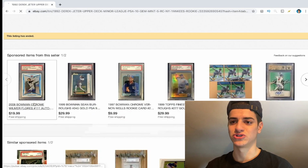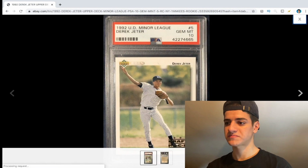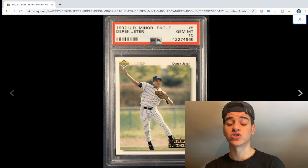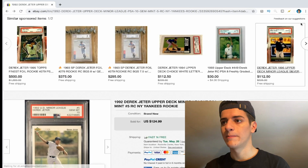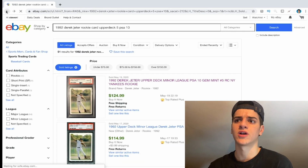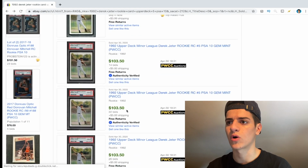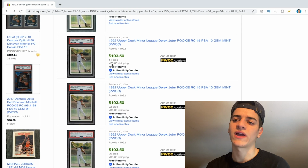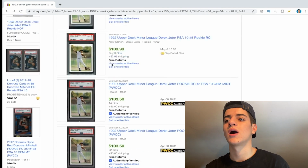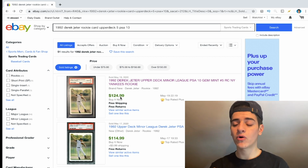This kind of just depicts Jeter as a rookie. In my opinion, I think this card's really cool. And I think this card could have potential upside in the future. If we go back and jump over to those recently sold, we can look at what they were going for maybe 2-3 weeks ago. So it's May 19th, so let's go to the beginning of May and see what they were going for. So end of May, okay, they're only going for around 100. So in about 3 weeks, they've only jumped up about 25 bucks, which isn't horrible, but it's not the best.